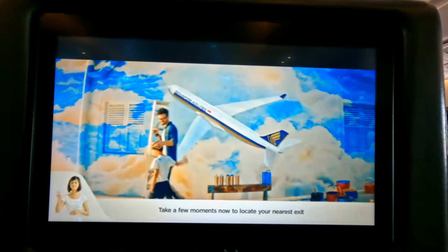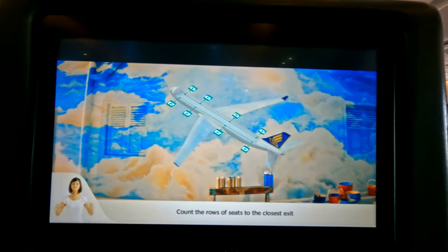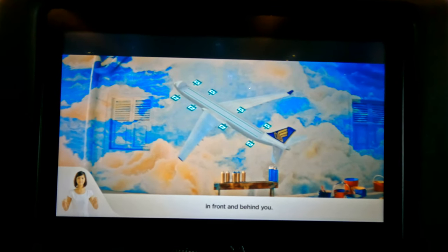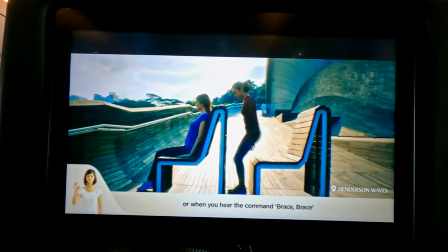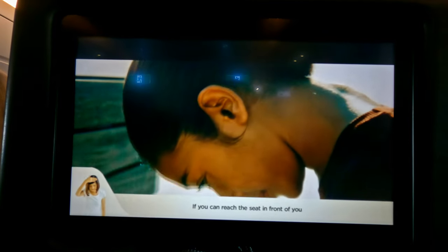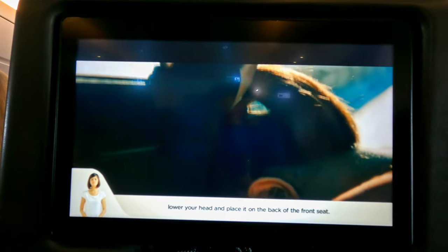Take a few moments now to locate your nearest exit, which may be behind you. Count the rows of seats to the closest exit, in front and behind you. In the unlikely event of an emergency, or when you hear the command, brace, brace, assume the brace position. If you can reach the seat in front of you, lower your head and place it on the back of the front seat.